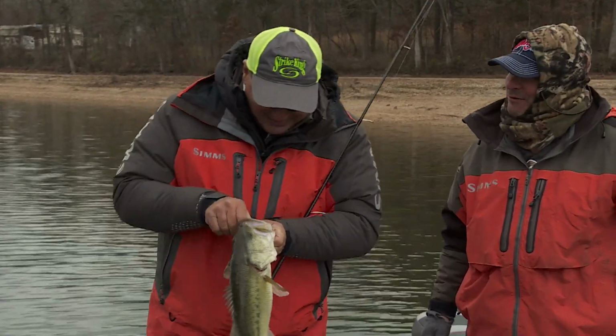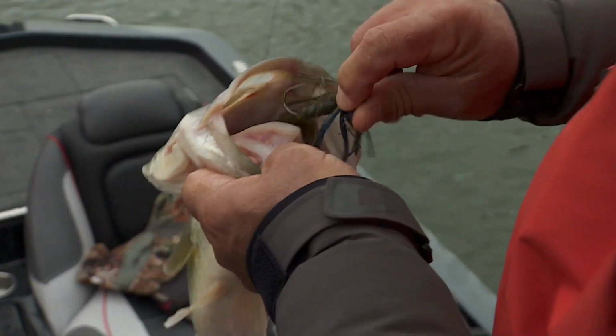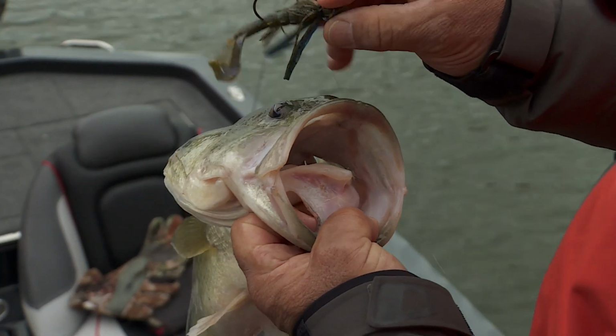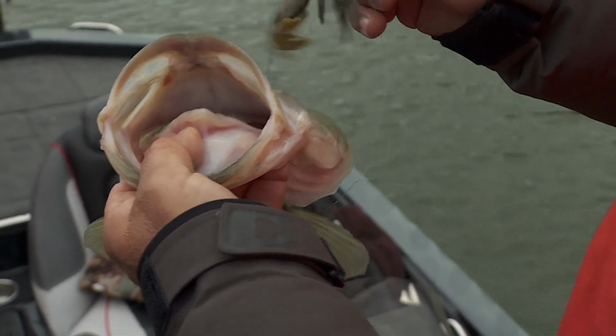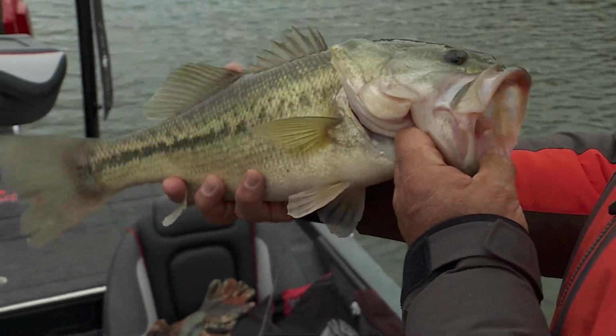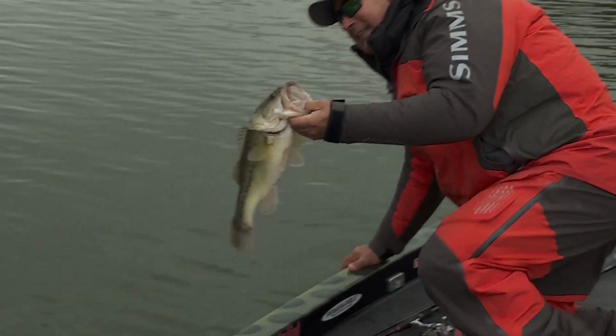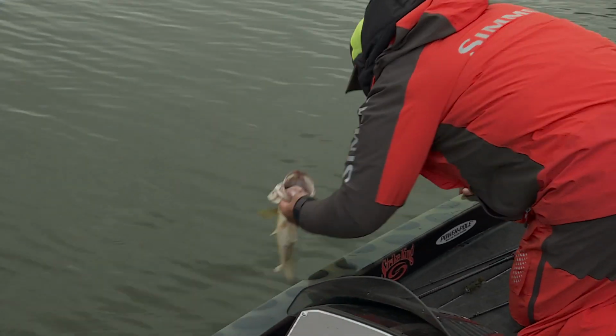How about that for a cold front bass? No kidding. Like that jig, didn't he? That little old finesse jig. He jumped on. Ooh, good largemouth. That's a nice largemouth. Best one so far, that's for sure. Nice, nice, nice. Well, thank you.